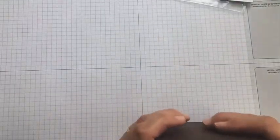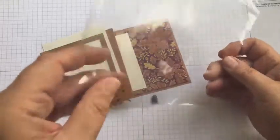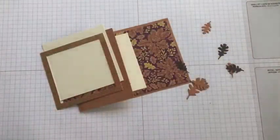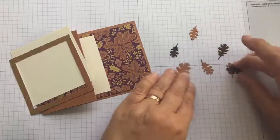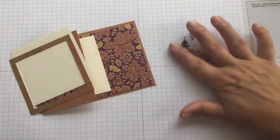All right, so let me make something else. Just going to pop those cards to one side. I haven't got one of these to show you. I've just got all the bits. So what have I got? You can see that I've die cut several of the oak leaves. I've used cinnamon cider card and early espresso card.